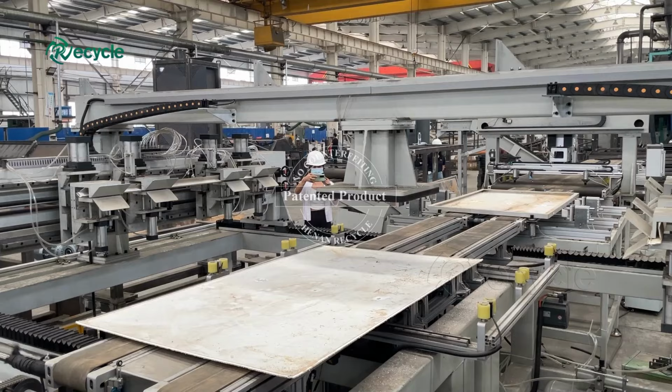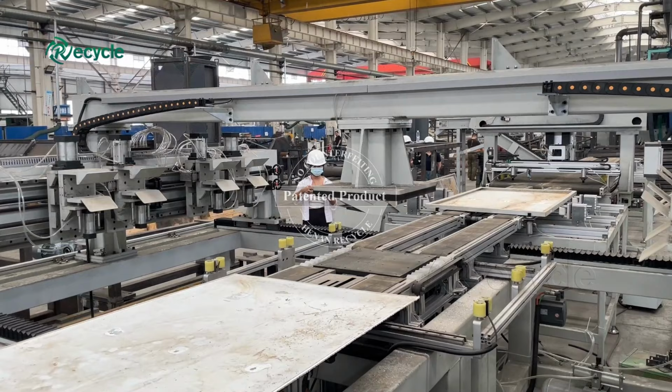Moreover, the entire recycling line has a reasonable structure and a high degree of automation, and can process 1.5 tons of waste solar panels per hour.